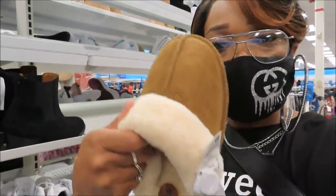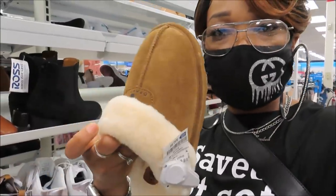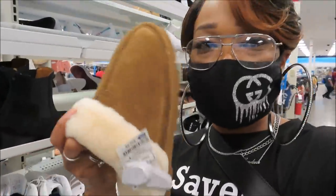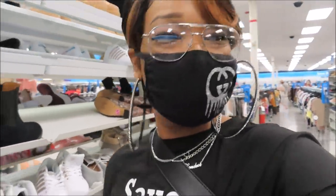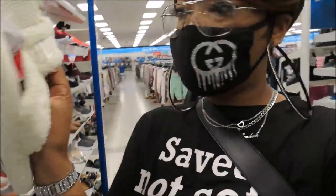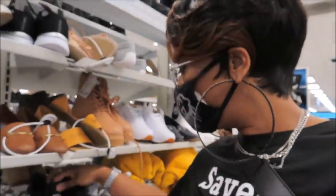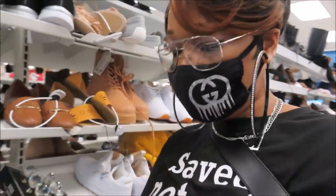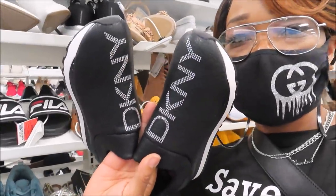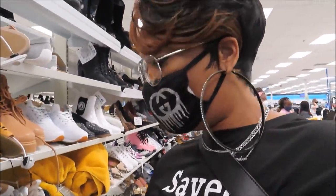These are cute too. They like some bird paw slides for $32.99, and they real soft, girl. Oh, I bet these babies will have your feet warm. I like these right here too, y'all. Y'all see these? Some cute little Puma slides. They cute. These are cute. They like some DKNY sneakers, just slide your feet in them with no socks. Those are cute right there, y'all.